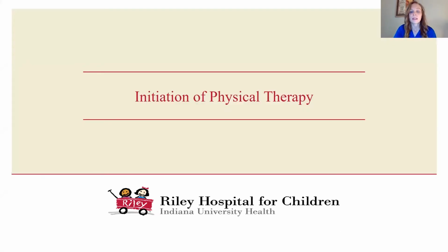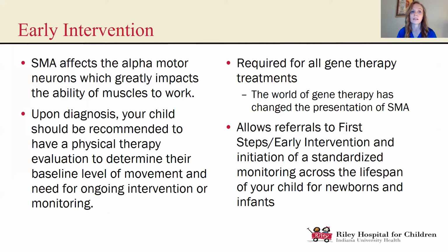So from the start of this conference today, we've had a lot of good information about SMA and how it affects the alpha motor neurons, which greatly impacts the ability of the muscles to work. So upon diagnosis, it's really imperative for your child to be recommended for a physical therapy evaluation to determine their baseline level of movement, especially with all the new gene therapy and treatments out there for SMA now.